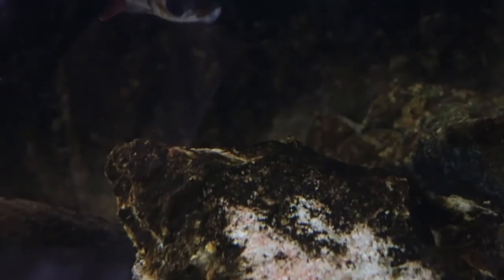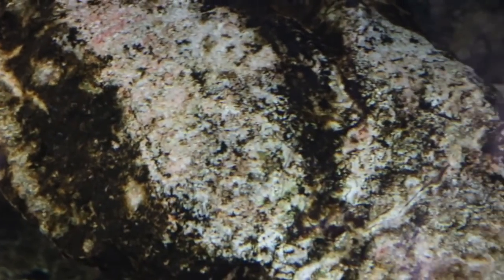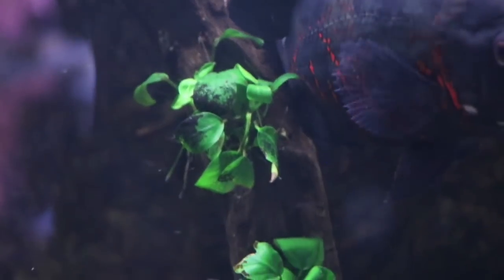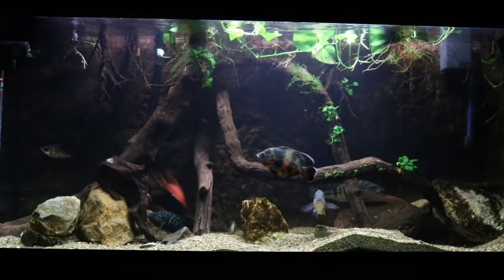So firstly, look at this rock. This rock was completely covered in brown algae, and you can see he's doing a great job scavenging all the algae off this rock, giving it its original color. Also, let's take a look at some of the Anubias that I have in this tank. This Anubias was covered with black beard algae, and surprisingly he was able to clean the algae without tearing off any of the leaves. And that's pretty amazing because this fish is 5 inches. It's amazing to see how gentle he is.